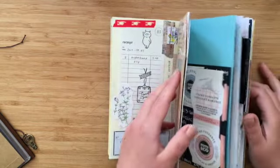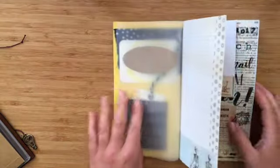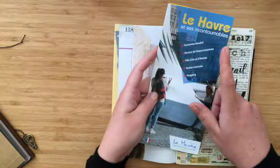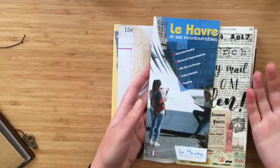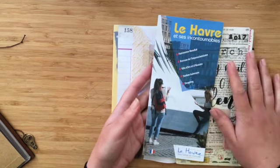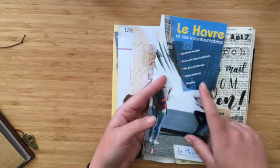So yeah, you'll see that I'm getting to where I don't have very many pages left. So what I wanted to do is a quick little spread for my parents' visit, because I ended up not using the travel insert like I thought I was going to, because we didn't end up doing that much. I had work, my dad was on a business trip, and we just kind of hung out.